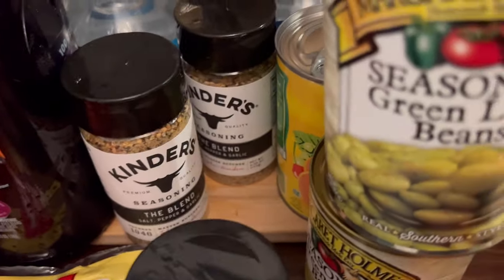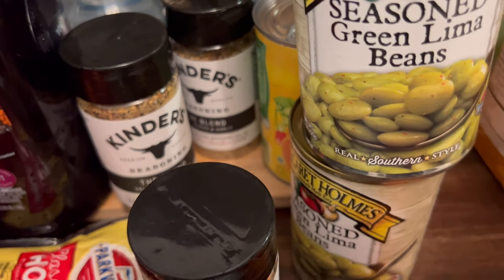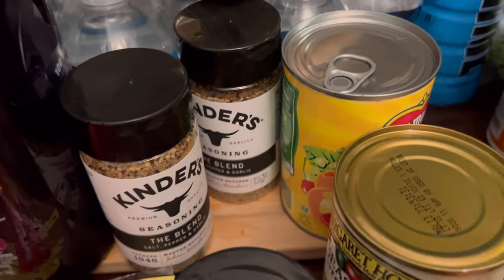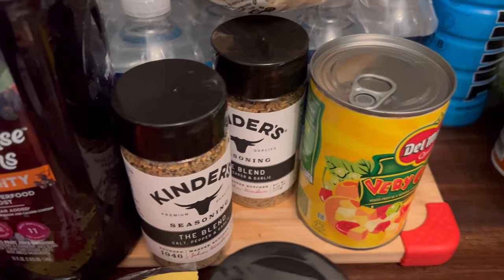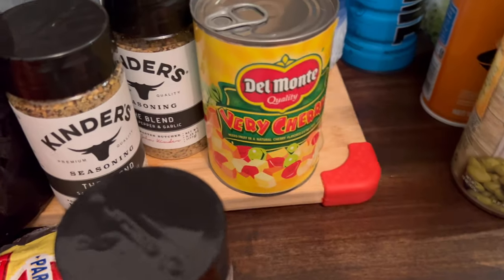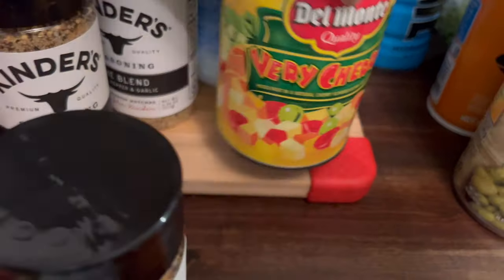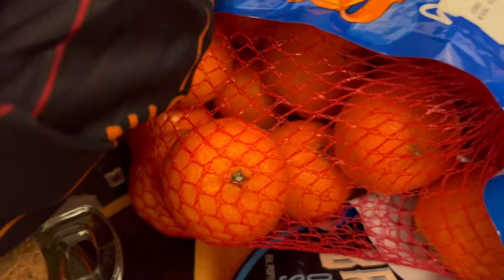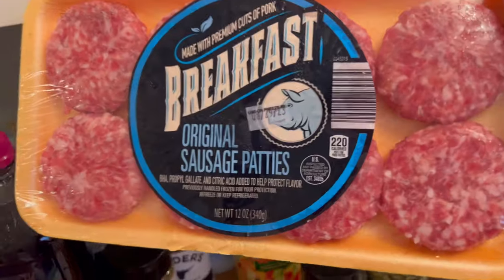Then it was kind of crazy because they had some on one side for $2, then they had the one on the aisle at the regular price. So it's like, okay, I don't know why they did that. I didn't bother asking. Got a can of Del Monte Very Cherry. Got the Boathouse drink. Got some Park View hot dogs. Got a bag of Mandarin. I got the bags on the floor, move out the way for a minute or two. I got some breakfast sausage patties.